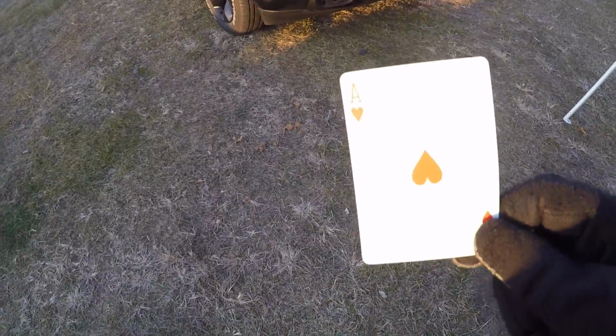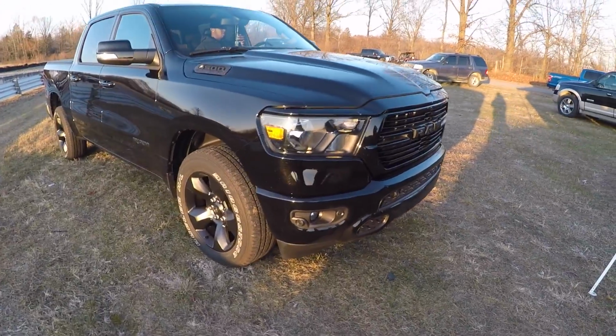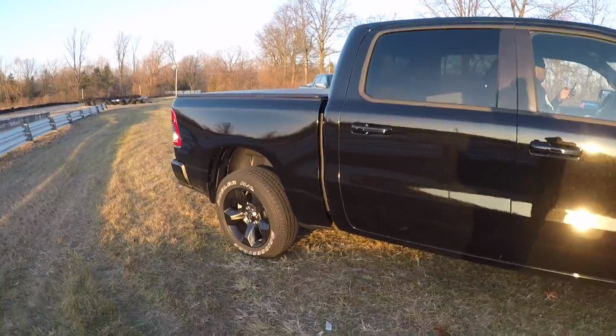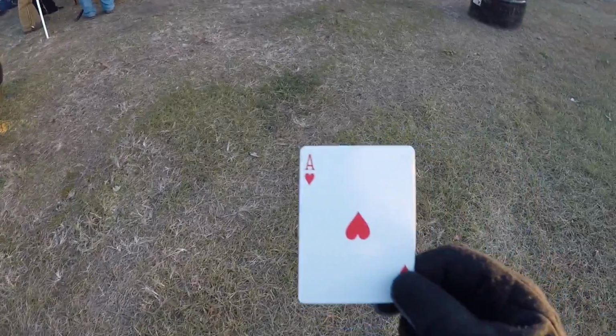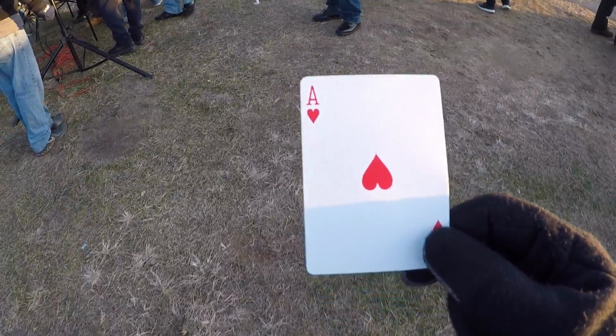So being that nobody else drew an ace, I get the buy run. And by the way, check out this black Bighorn. So yeah, this next round, I'm gonna sit out, and I advance to the next round automatically since I have a buy run.